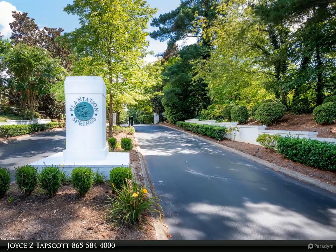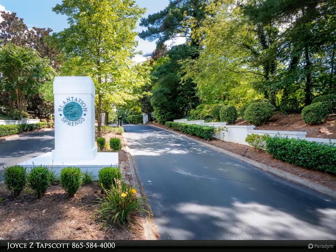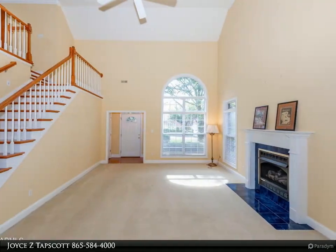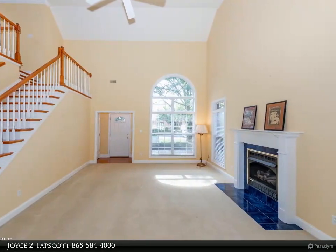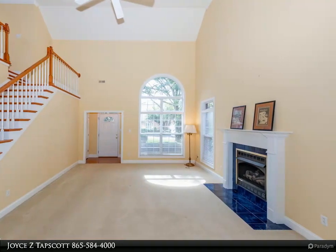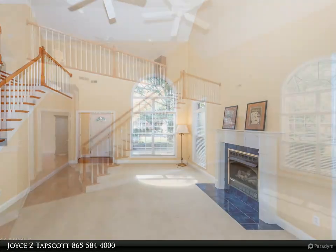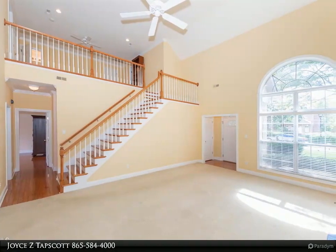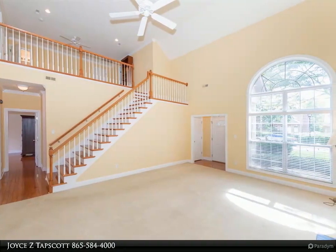Plantation Springs offers beautiful landscaped grounds, a traditional manor house for entertaining, 2 pools, tennis courts and gated secure entrance. All conveniently located near I-140, the airport, UT and Oak Ridge. Convenience and location in a beautiful setting in Plantation Springs.